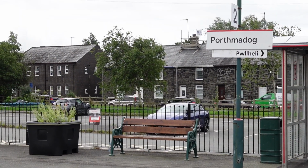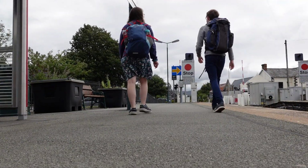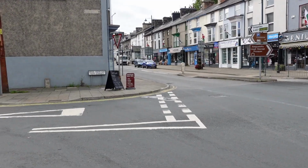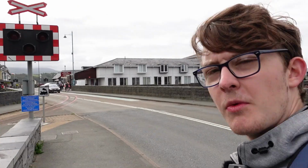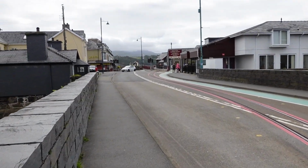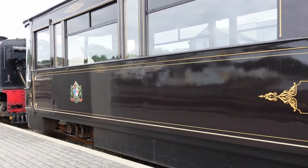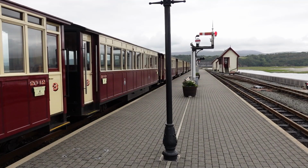So, as per, well, usual at this point, I have Natt as my companionship, and, well, we're at the kind of wrong station. This is the National Rail Station, but we need to go to the Ffestiniog Railway Station, so let's do it! Now this is more like it. So here we are, Porthmadog Harbour. We are a bit early, but that's fine.